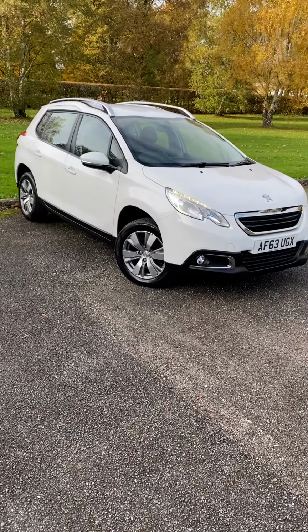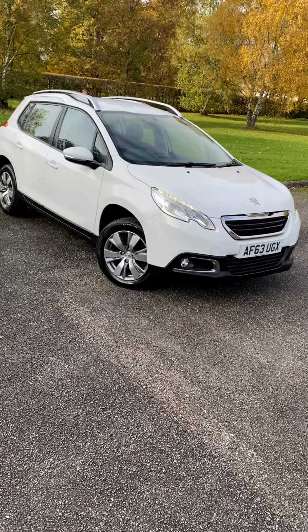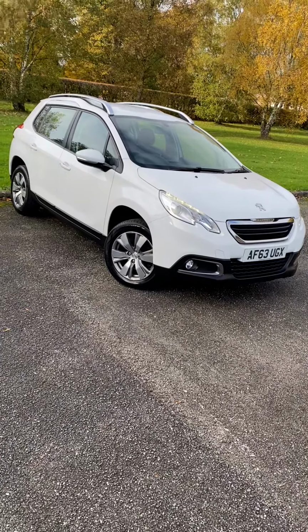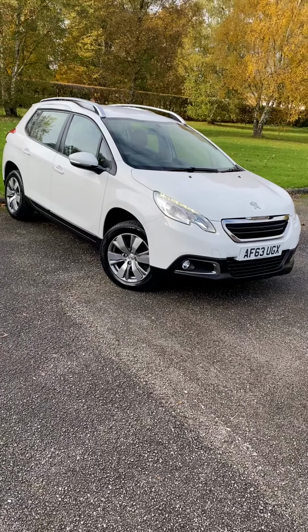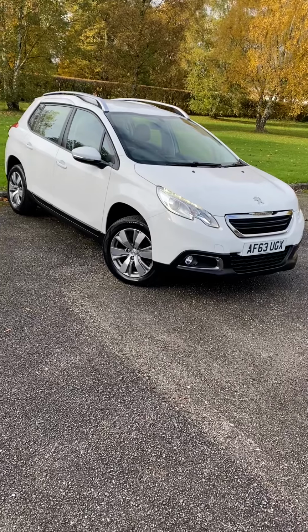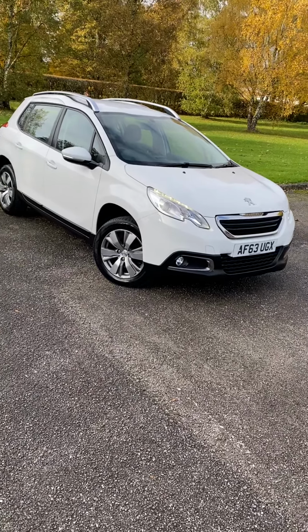2013, 63 plate Peugeot 2008, 1.2 Active. She has a full service history, all bang up to date. Two keys, just put a brand new MOT on it that runs until the 20th of October 22 with no advisories. And we just fitted two brand new tyres to the front.